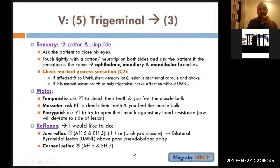But if the patient has a brisk closure of the mouth, you do like this, and he closes his mouth abruptly, this indicates there are bilateral pyramidal tract lesions. There is an upper motor neuron lesion above the pons, which is called pseudobulbar palsy.